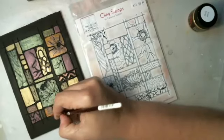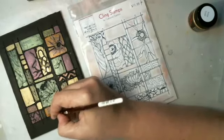All right, so I'll do a little bit more on one side than the other, of course.